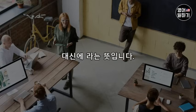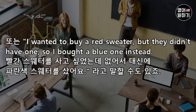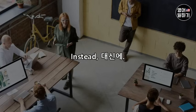It means in the place of. So, for example, if we're at dinner, I could say, I'll have the chicken instead of the fish. Or I can say, I wanted to buy a red sweater, but they didn't have one, so I bought a blue one instead. Okay, so, in the place of.